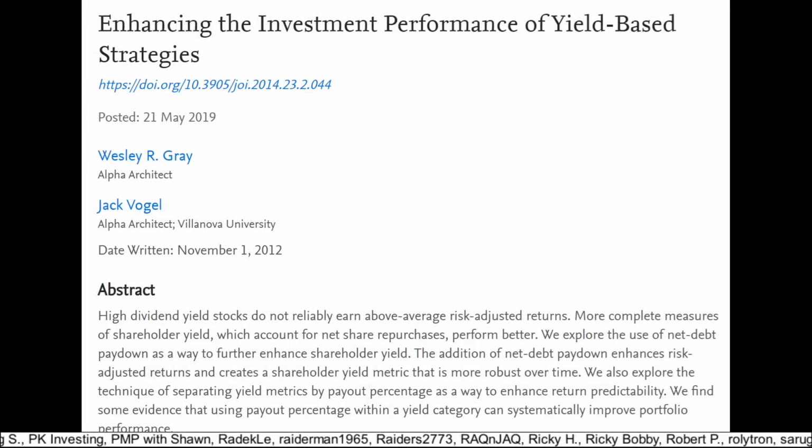A different study called Enhancing the Investment Performance of Yield-Based Strategies found that stocks with shareholder yields ranking in the top 40% experienced higher annualized returns when looking from 1972 to 2011, excluding financial stocks. And of course, remember that shareholder yield is using historical data, so just because something happened in the past doesn't guarantee it will happen in the future.